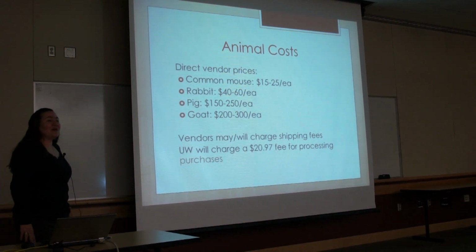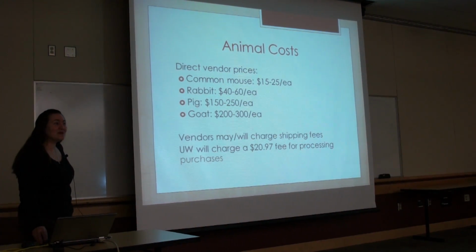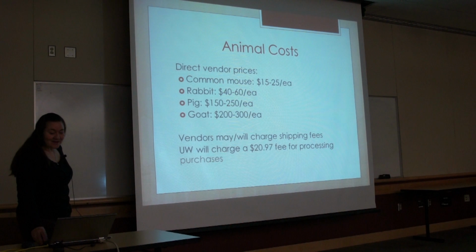Moving forward, that's just for the housing, feeding, and poop scooping for the animals. For buying the animals, that's another story. A common mouse runs between $15 and $25 each. If you're using a transgenic mouse or a mouse of any other very special breed, it can run up to $1,000 per mouse. What? $1,000 per mouse. Special mouse, more special than ever. Yeah, and just ridiculously expensive.